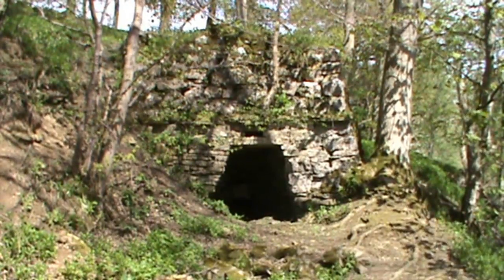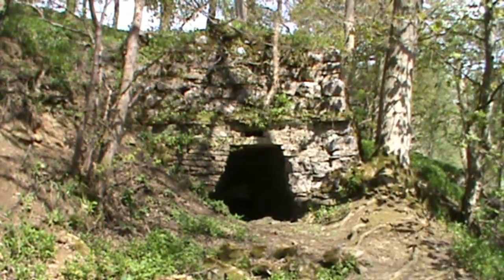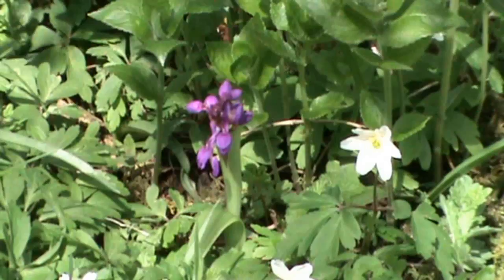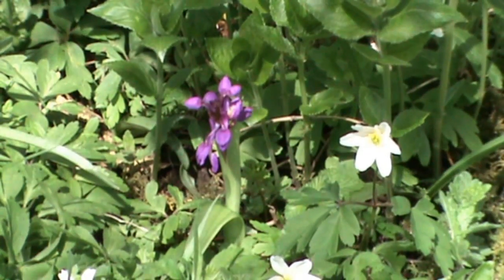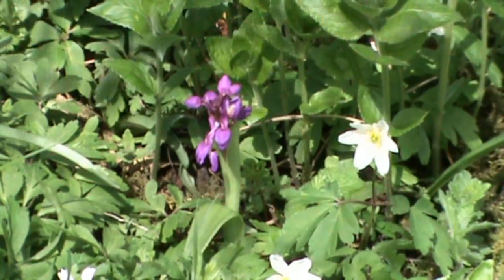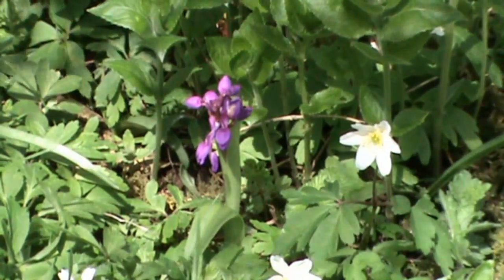As we set off uphill, we look to our right hand side and we see an old lime kiln there, so we go and have a quick look. As we walk along, we spot this little orchid. We don't know what sort it is, but it looked quite nice, so stop to take a quick shot.